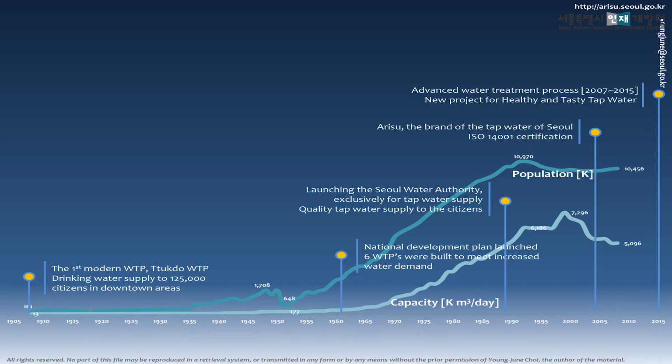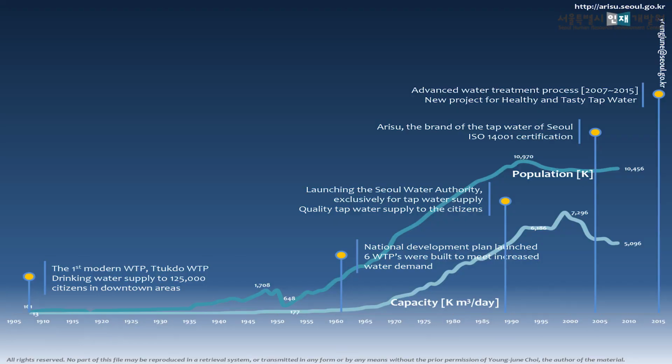But there is an increase, because this production capacity was planned at this time. So we had to build another water treatment plant here. But after 2000, the city focused on the efficiency of the system. We'll discuss that later. And the water production capacity could decrease.